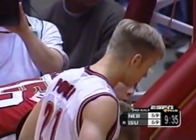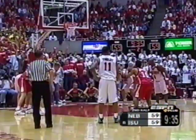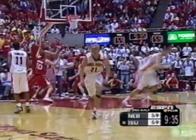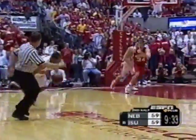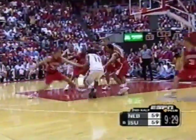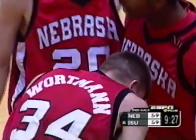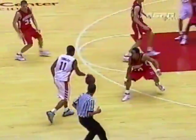Augustine with his 14th point today, having his best day as a Husker. They barely got rim that time, and Shirley has the rebound. Double team, gets it out of there. Tinsley almost mishandled it, takes it in the lane, and he's fouled. The shot goes up, doesn't go in. That foul against Nebraska on Craig Wortman is his 4th, with 9:27 to play.